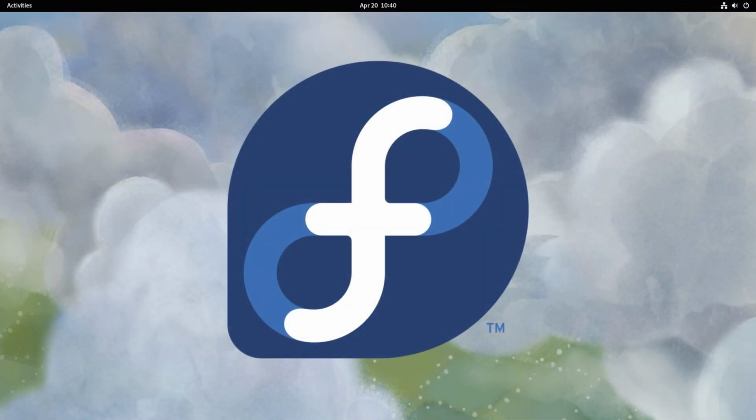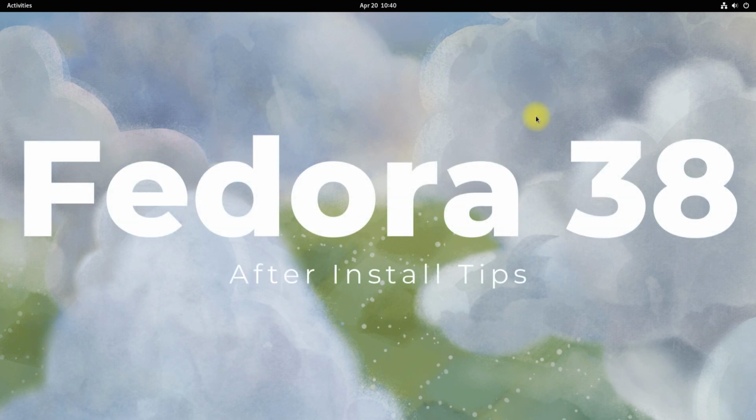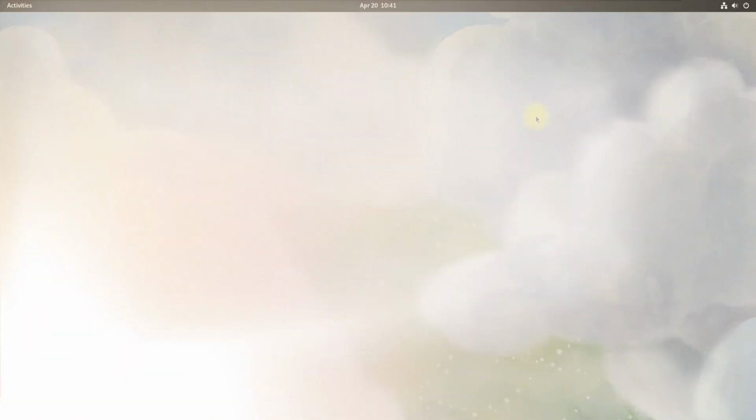As you all know, Fedora 38 has already landed and most of you have already installed it. Do you want some expert tips for things to install after you have installed Fedora 38? In this video guide, we will show you certain things to do which can enhance your Fedora 38 experience. Let's start and give it a pace.